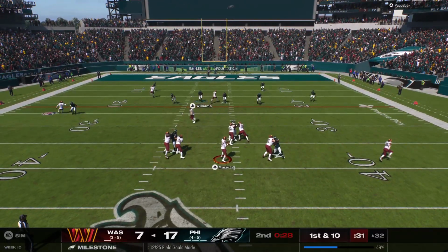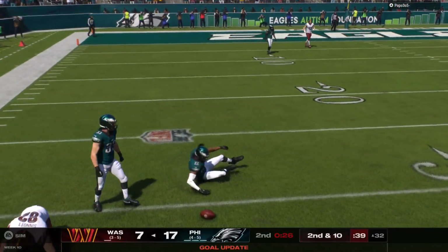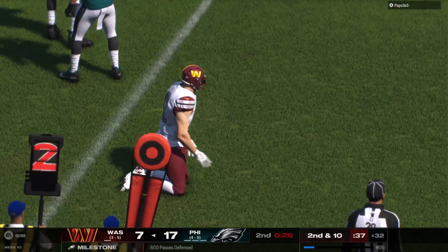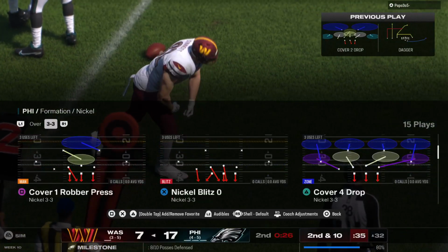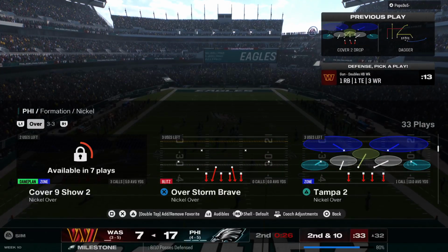They'll look to throw again. And he can't hang on through the contact. It's incomplete. What a good job defensively to meet him just as the ball was arriving. And it'll be second down.